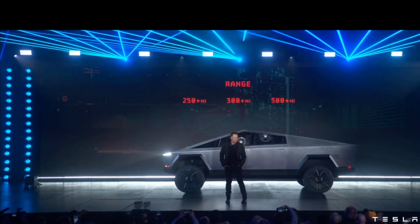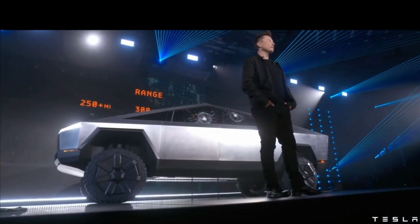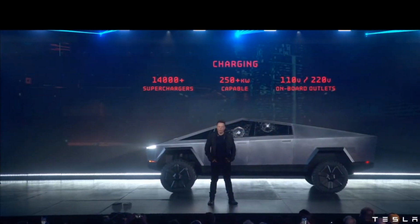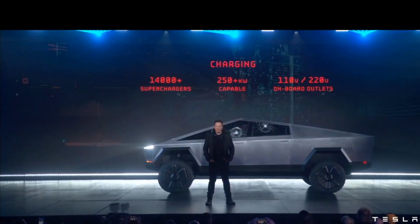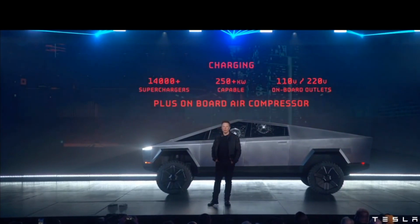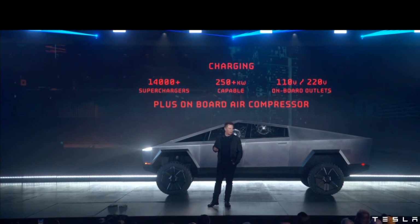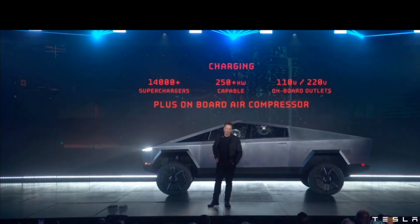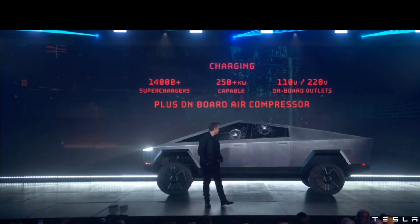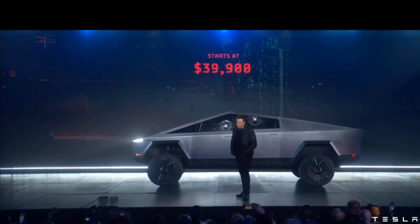We have 3 ranges. It has onboard outlets for 110 and 220 volts, so you don't need a generator. The truck literally is your generator. And as a little plus, because it's got an air suspension, we can tap off the air suspension, so you have a pneumatic source. You don't need an onboard air compressor.